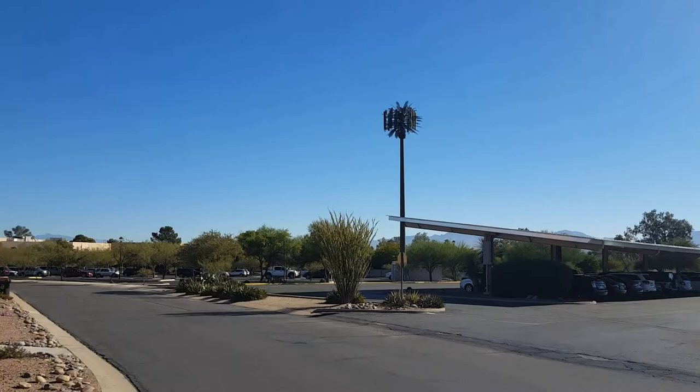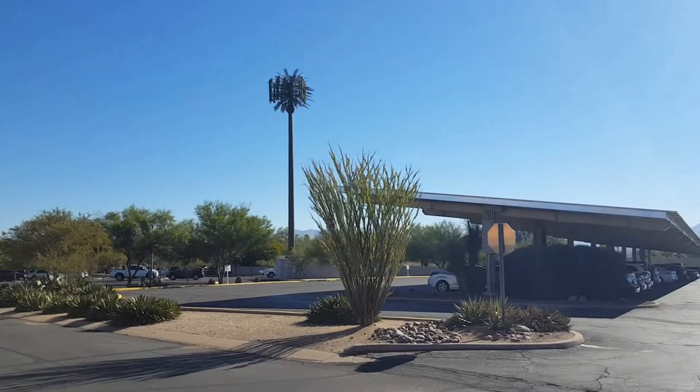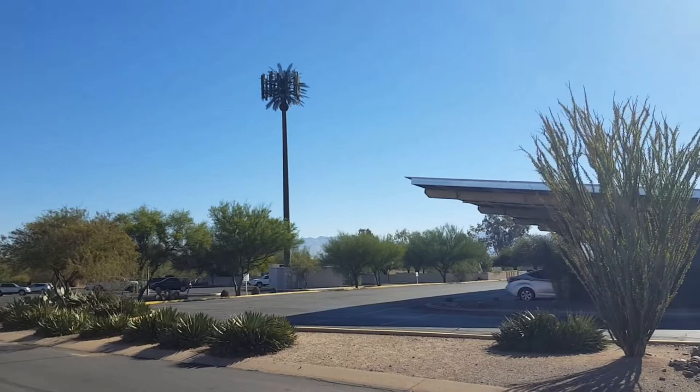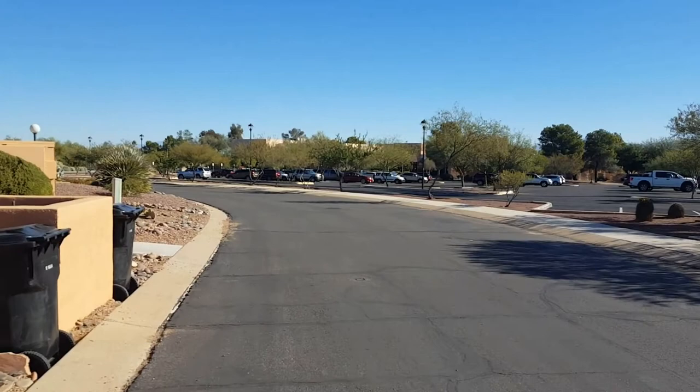Over here are some doctor's offices, and over here several doctor's offices. And then right here is our famous palm tree cell tower. Looks better than just a regular tower. I mean, you can tell it's not really a palm tree, but it looks better than just a big old tower sticking up there. Anyway, GVR West straight ahead, and I'll be back with you when I'm inside.